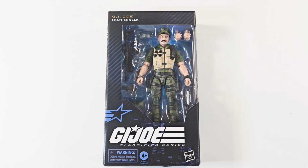Now, of course, this figure is $24.99 in the US. It's a general release, so you can find him in any good shop. He did sell out pretty fast, and there was a bit of a problem with this, but we'll be getting into it more regarding when I'll be doing the review, regarding the supply of this figure. This figure did have a lot of problems.